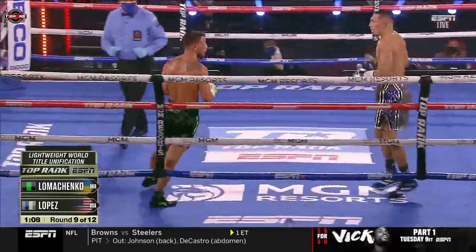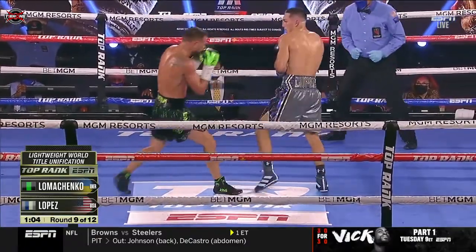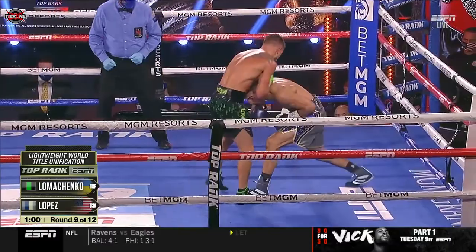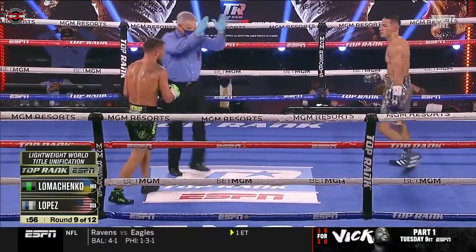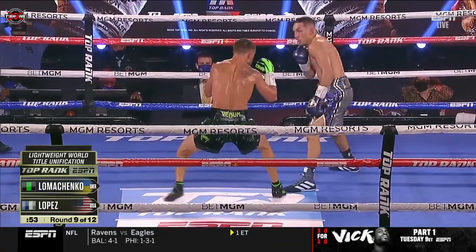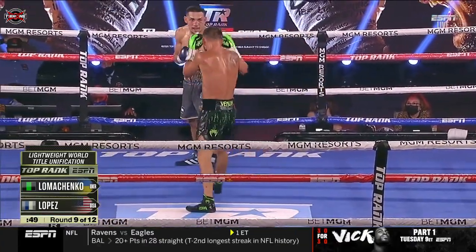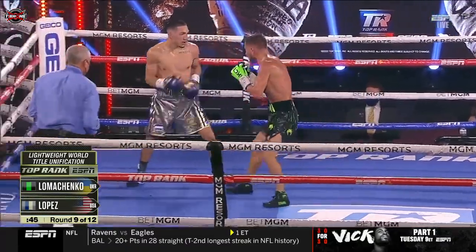Lead left uppercut from Teofimo Lopez. Teofimo is not going to give way. He is looking to pull the trigger on these uppercuts. Lomachenko has to close the gap. He has to step in. And that is dangerous against a power puncher who, by the way, is showing very good boxing skill tonight. If you're Lopez, this is not the time to mentally go to sleep. He's got to stay alert.